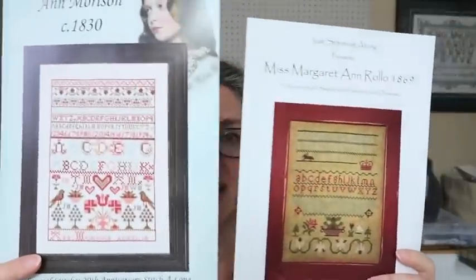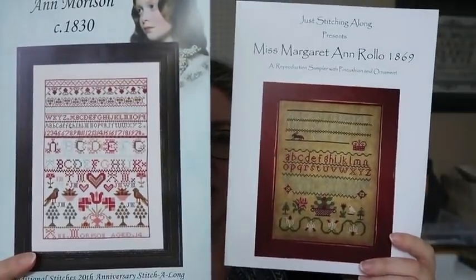So Rose, you and I are going to get to hang out a whole lot, we're going to be stitchy twins in the month of December. But Rose is such a quick, beautiful stitcher. She's going to be done years ahead of me. But I can't wait. So exciting.